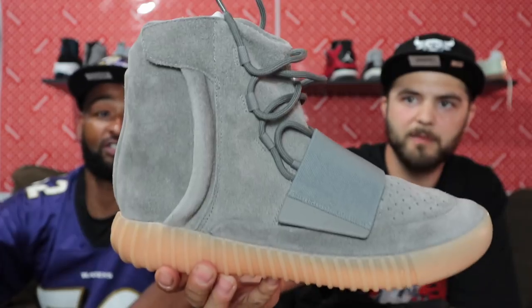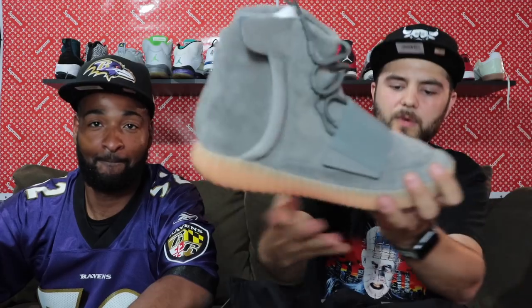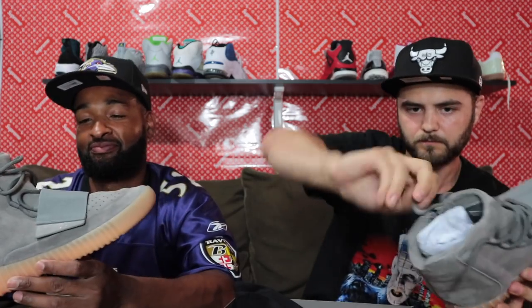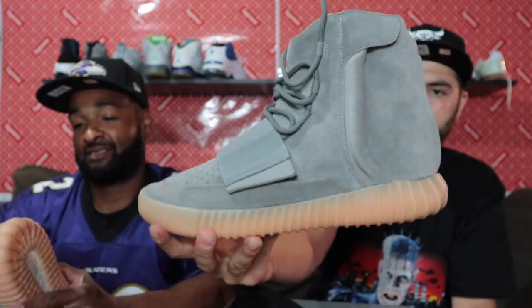We got two dust bags. We got two shoes. There's some big boots, a type of Yeezys, the big boots. These are the glow bottoms. 750s. The talls. Let's make sure this works. Yep, one of those working. Double check the other zipper. Fully functional. Looking good. Got these Yeezy boosts.